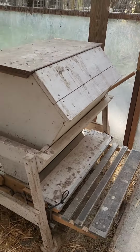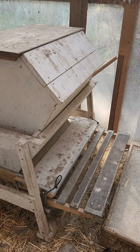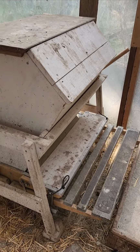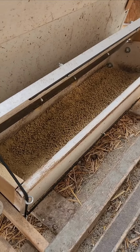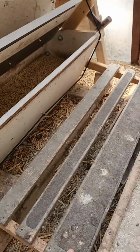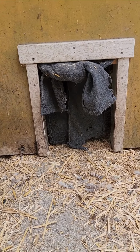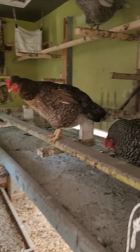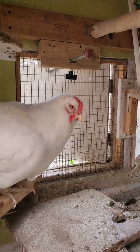And this is the feeder. It holds enough feed for all our chickens for up to 1 month. This opens with the weight of the chicken or the duck, and they can eat while they're standing on this. And here's another chicken gate insulated with fleece. Hello, chicks. Many of them are still in bed. Hello, Sophie.